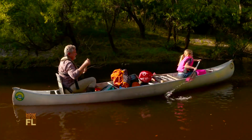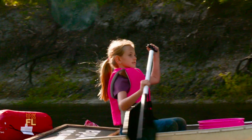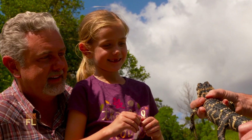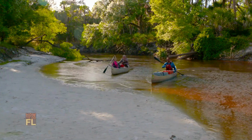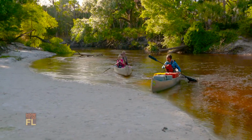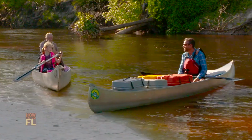I'm on an amazing river camping adventure in Seminole County with my 7-year-old daughter, Kendall, who's already gotten an up-close introduction to some of the residents of the Econlockhatchee River. Time to pick our campsite for the night. Kendall, what do you think? Yeah, I love camping on the beach.